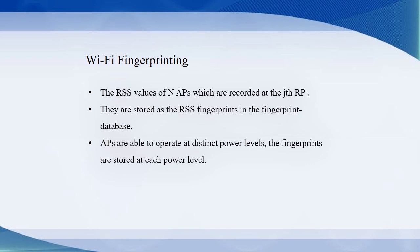With research over the years, it has been observed that the access points have P different power levels. Hence, the fingerprints also vary according to the power levels. Thus, the RSS values are a function of the position of the reference points, the position of the access points, and the power levels as well.